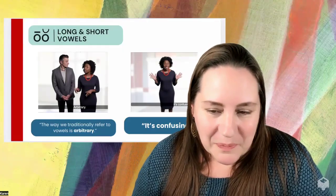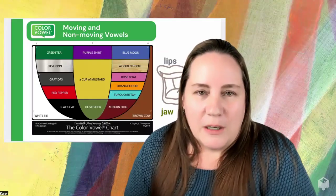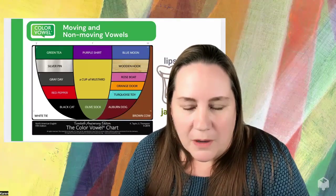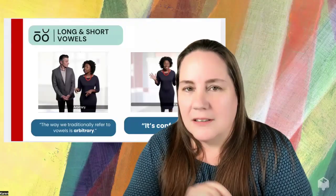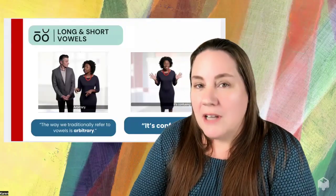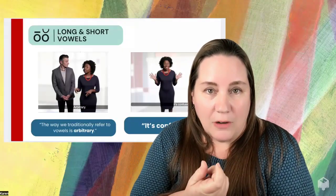And it's empowering. So here's what this looks like. Again, the Color Vowel chart. We looked at it briefly a couple of videos ago. And just to drive home, we're going to relinquish the question of short and long vowels. That terminology is left over from Middle English and before, when we used to have a language that was sensitive to how much time we spent on vowel sound.